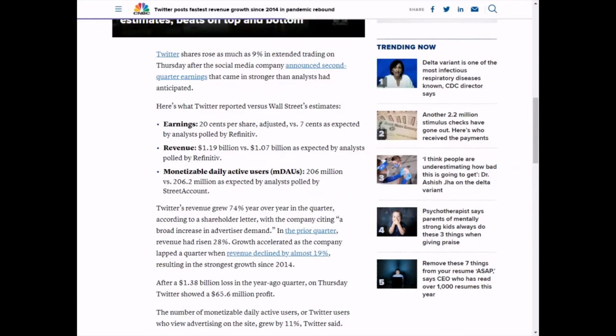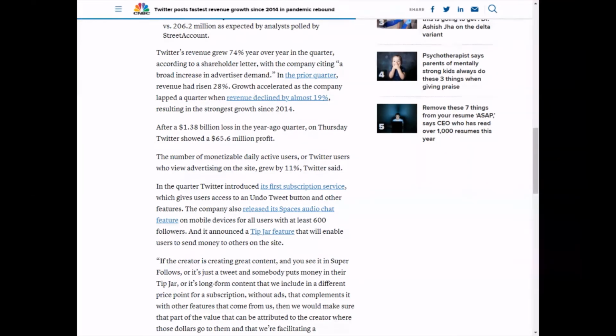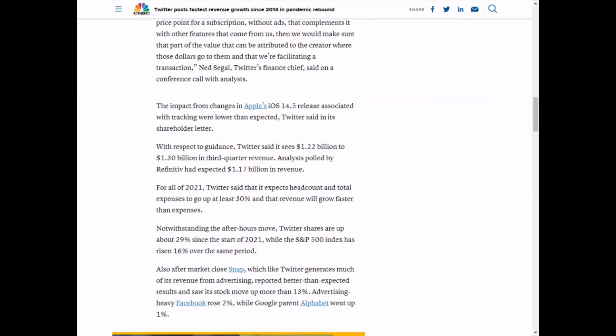Overall, Twitter has been meeting its goals or exceeding them. As a result, Twitter's revenue grew 74% year over year in the quarter. At the bottom of this article, it says that for all of 2021, Twitter expects headcount and total expenses to go up at least 30%, and that revenue will grow faster than expenses. Notwithstanding the after hours move, Twitter shares are up about 29% since the start of 2021, while the S&P 500 index has risen 16% over the same period.